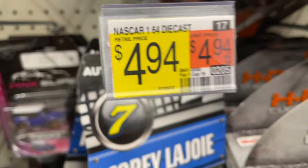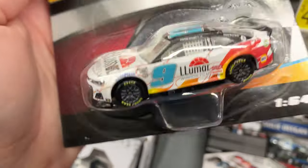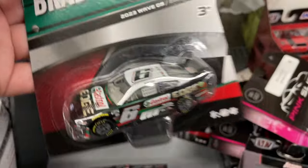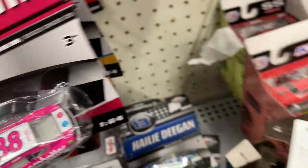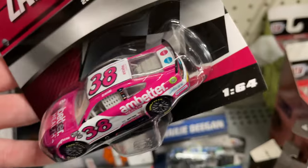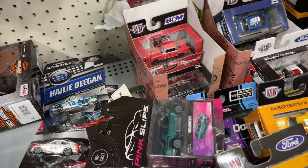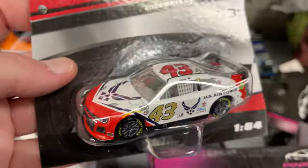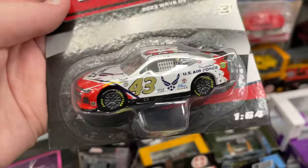So NASCAR, $494. I saw this, it's trucks, KOC trucks. KOC, you know, Kings of Crunch. Castrol, and what else we have? Zane Smith. Really nice color, man. Really striking, right? And then Brad, yeah, Brad right there. A couple more down there. Oh, there's a U.S. Air Force car right here. This is the Chase. Look for the U.S. Air Force Chase piece. Here it is.